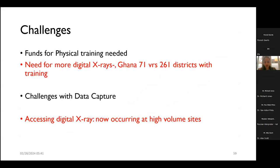So we had challenges. One of the challenges is that we have 71 digital X-rays compared to 261 districts. We also have challenges with data capture. So from there, we have placed these digital X-rays in high volume sites. However, we have a strategy. Next slide, please.